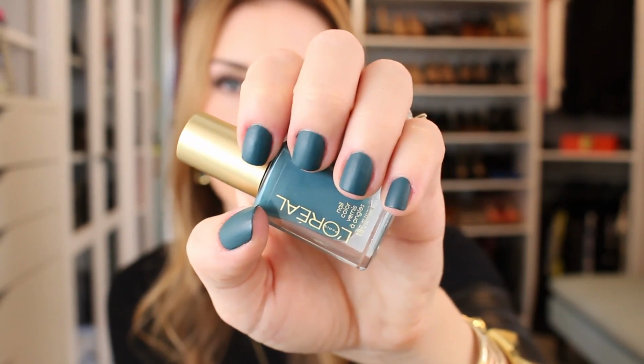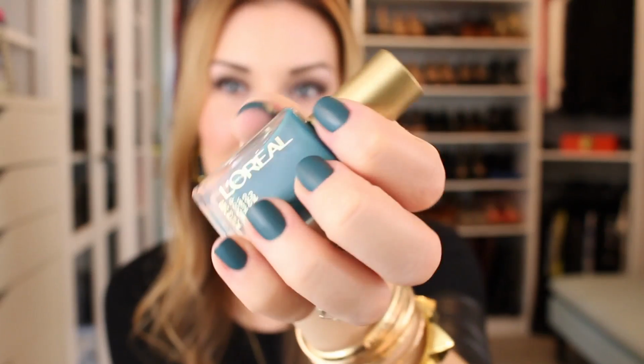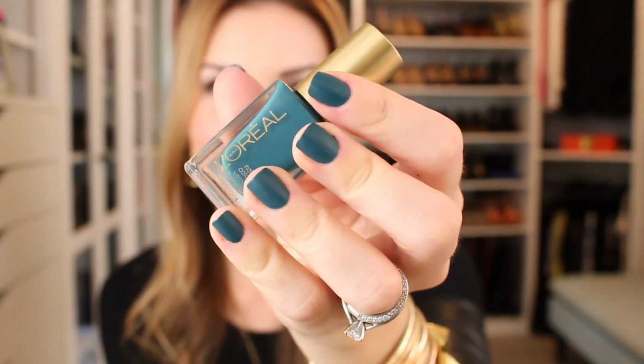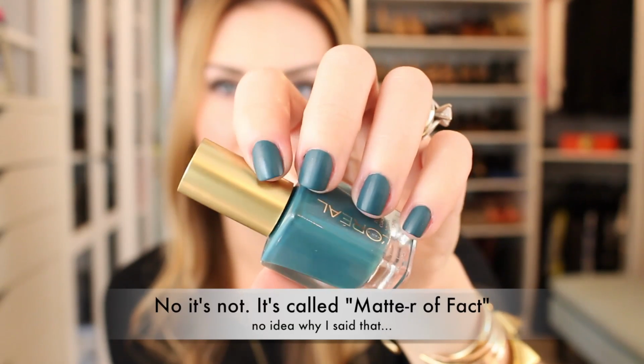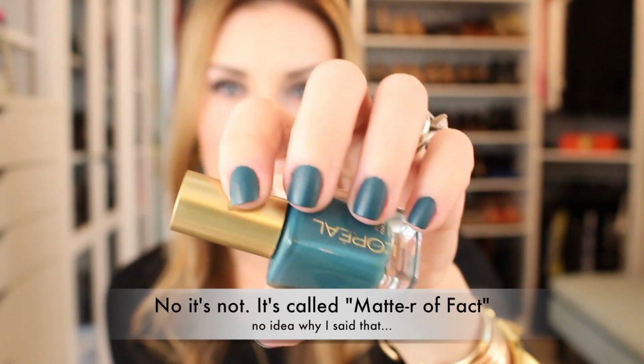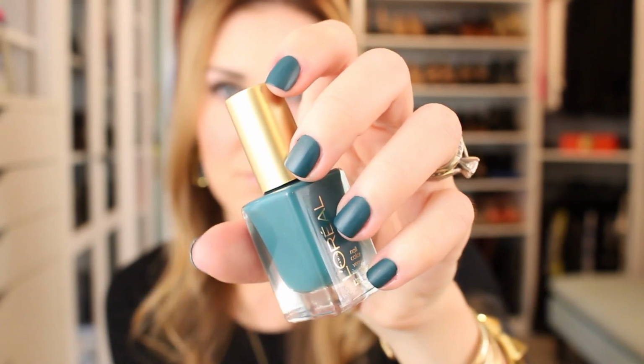And let's not even pretend, I'm not saying that mine is perfect by any means, but this is the L'Oreal Matte About You. And I just love it. It's a really pretty emerald. I love these different matte formulas that they've got right now. So I definitely think for fall, a matte deep, beautiful nail is nice.